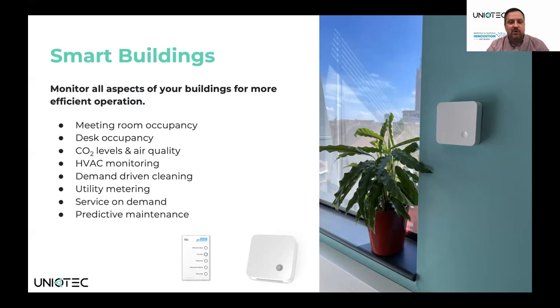So from a smart building point of view, we offer meeting room occupancy, desk occupancy sensors, quite topical at the moment, CO2 level monitoring. We can tell you whether your heating, ventilation, air conditioning systems are operating correctly. We've got demand-driven cleaning systems. So we have sensors on toilet doors and in communal areas that then inform the cleaning staff where their services are required. So you're not cleaning an area that hasn't been used, and high touch areas and highly used areas get extra. We do utility metering, which is great for sub-metering of shared office spaces.